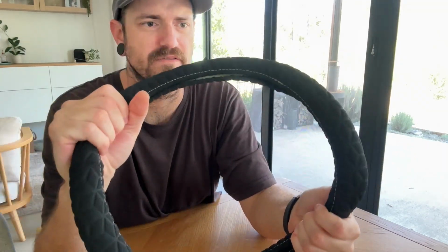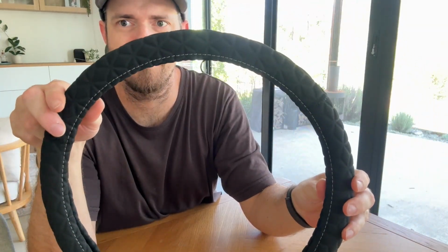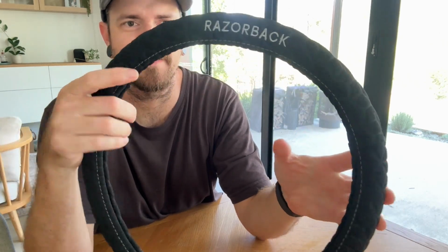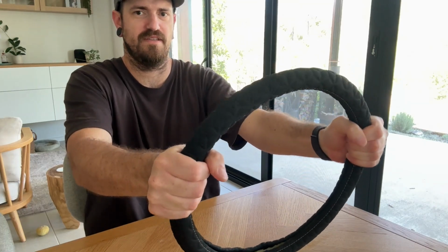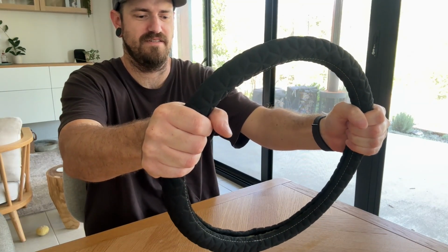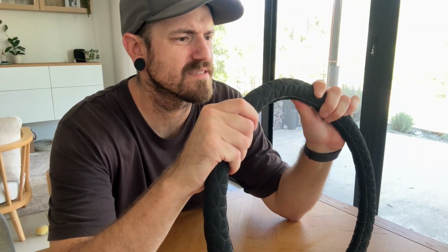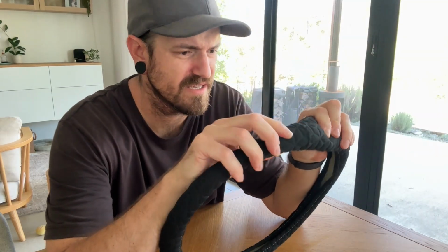Very rigid, it's nice. There's that logo. It's facing me. It's obviously going to be right in the center at the front. Yes. Stitching down the bottom there. The stitching looks, oh yeah. Is that going to come apart? Probably.